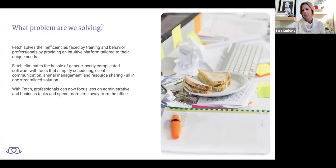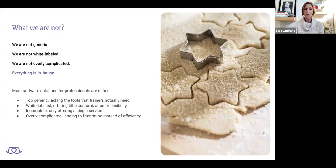And so on and so forth. So it made it a lot easier in terms of keeping track of everything that needed to be communicated between my client and myself. I mentioned we're not generic, we're not white label, we're not cookie cutter, we're specific to this industry. And everything is in-house. Literally two of us built this system. Nick is behind all of the code and everything that you see in terms of user experience and the technical side of things. And I brought in the behavior background side to help with organization and the flow, the work system flows.